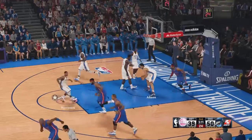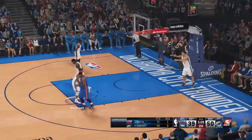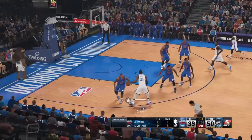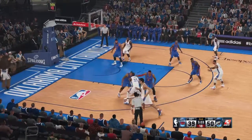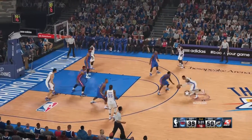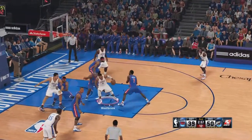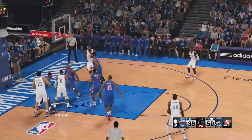Takes it off the glass. Smith's got 4 this quarter. Second half of play, and we're 3 minutes into the third here. Oklahoma City, for 2 years running, the only team in the top 5 in the NBA in both offensive and defensive efficiency. That ought to tell you about this balanced elite basketball team.